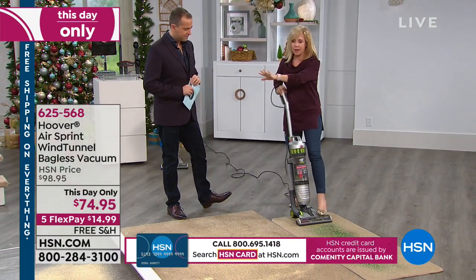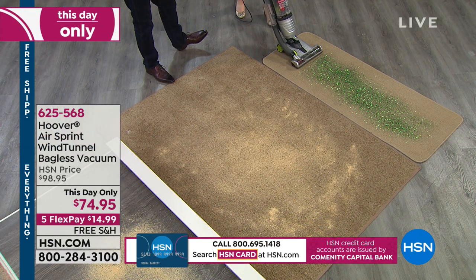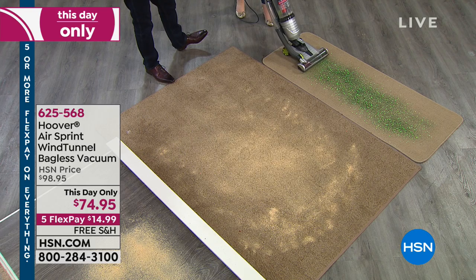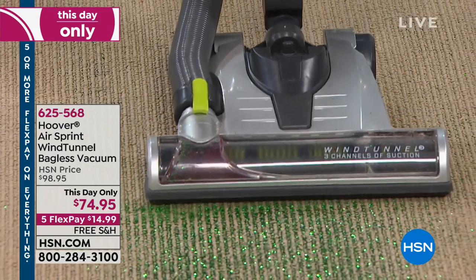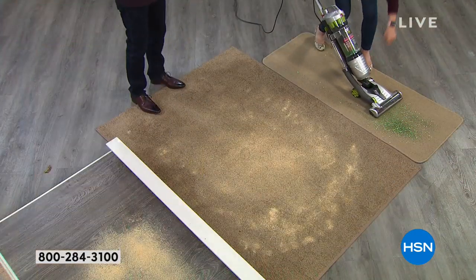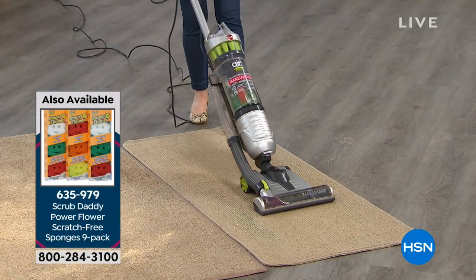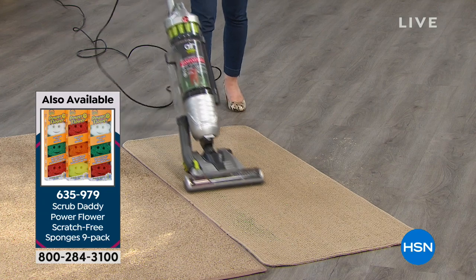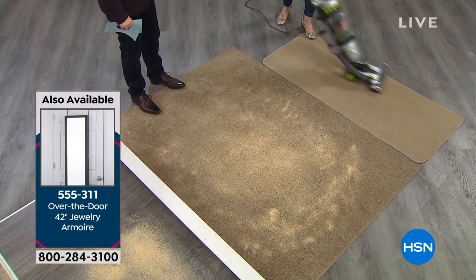But check it out. We do the same demonstrations that we do with our vacuums that are $200. This is glitter on a Berber carpet. Glitter is one of the hardest things to get up. Check it out. Now look at this, folks. You're watching this live. Will Julie be able to pick it up in one pass? Look at it suctioning it in from the side. It really is, Julie. I can't believe it. Look at that. And that's a pest. A real pain in the neck to pick up, as you very well know.